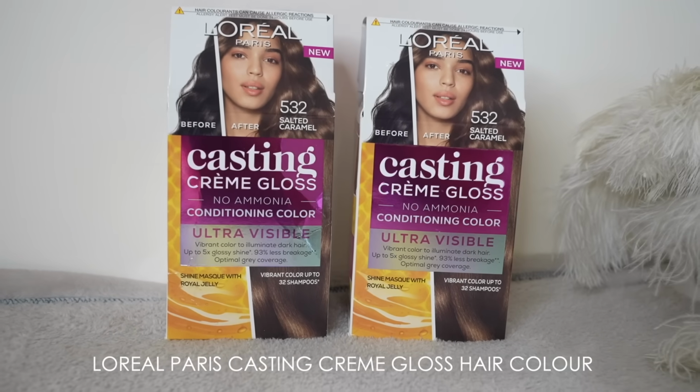This hair color has been my go-to now for I don't even know how many years. You have seen me make so many videos about this. It's honestly because there is no other hair color that I like doing, at least at home. I tried the shade 532. I believe this is salted caramel. I usually like colors in the chocolate brown color family.